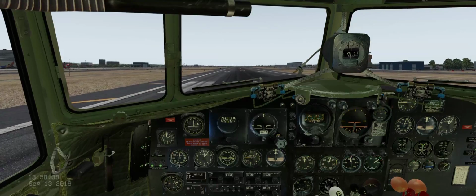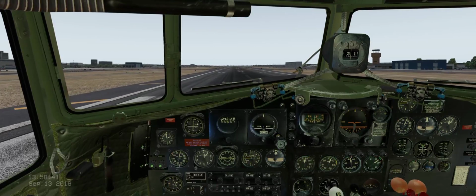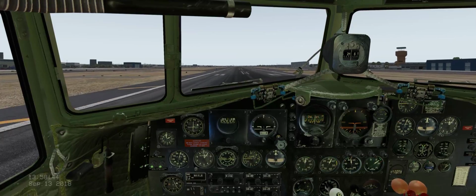Alright, slowly pushing the throttle in, looking for 42 on the manifold pressure.